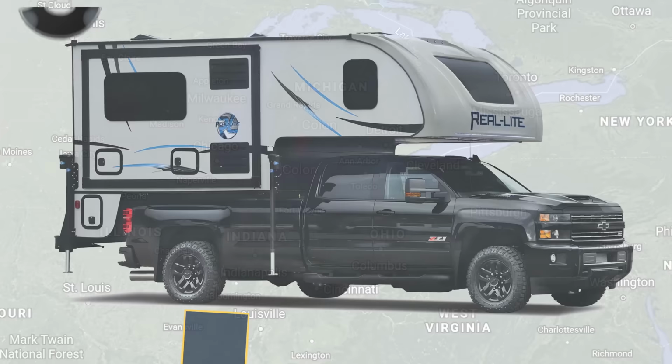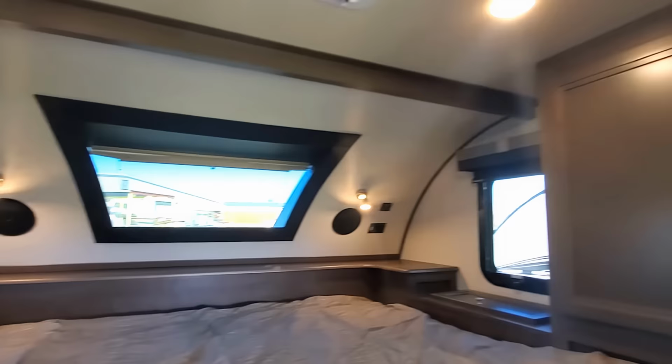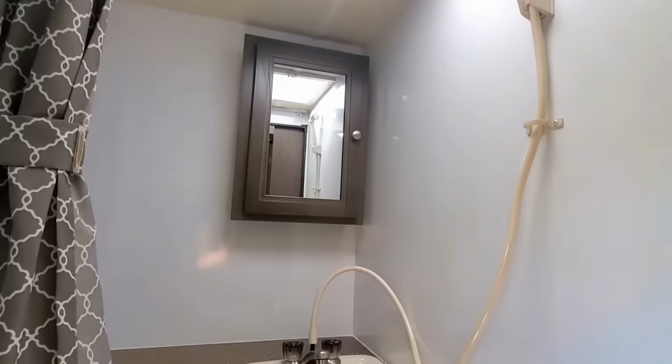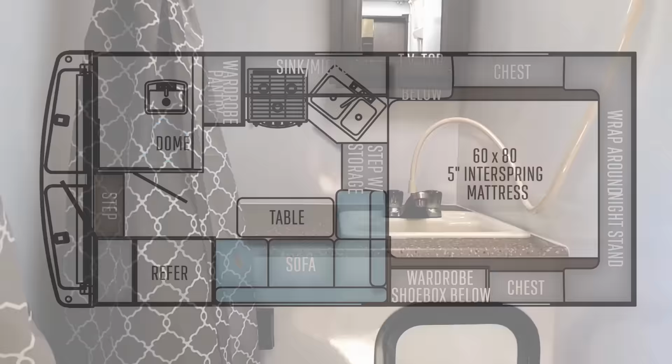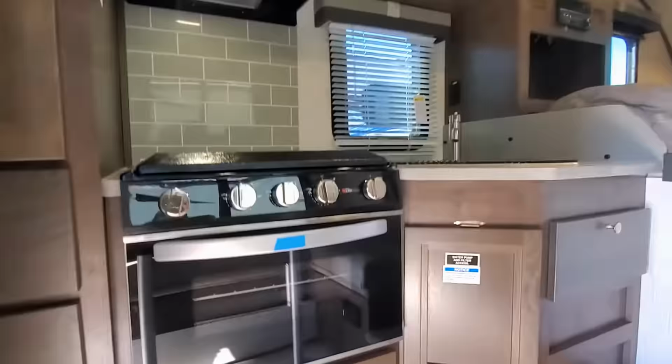With user satisfaction at the forefront of the design brief, the Real Lite Hardside Max HS1910 is undoubtedly one of the most comfortable units for its size on the market right now. There's a slide-out section on one side to internally extend the sofa area and free up more walking space. The wet bathroom is conveniently located at the opposite end of the camper to the double mattress, a feature uncommon with other campers. There's room for a 5-burner stovetop and oven inside, as well as a full double sink.